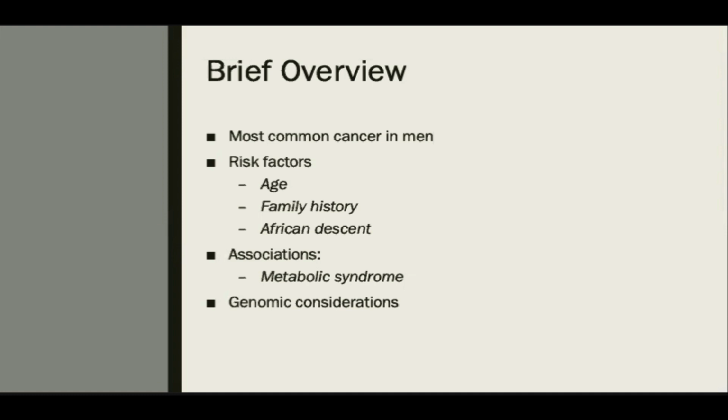Patients of African descent have increased risk of developing prostate cancer. There's also metabolic syndrome that's been found to be associated with prostate cancer. Although interestingly, when I was going through the literature, there's no good evidence to suggest that if you change your lifestyle or modify your diet, it reduces the risk, but intuitively one may think it would. There are always genomic considerations in prostate cancers: BRCA2, BRCA1, PTEN, TP53, Lynch syndrome. That should be considered in anybody with family history, certainly of prostate cancer.